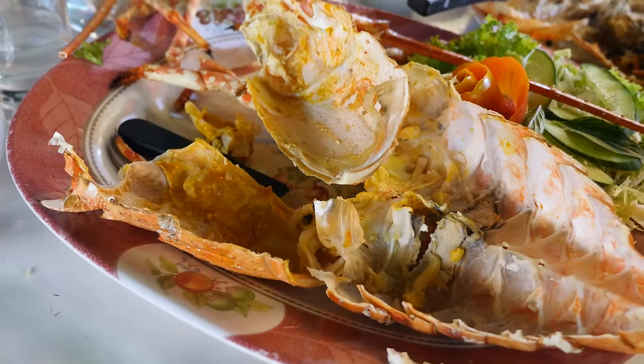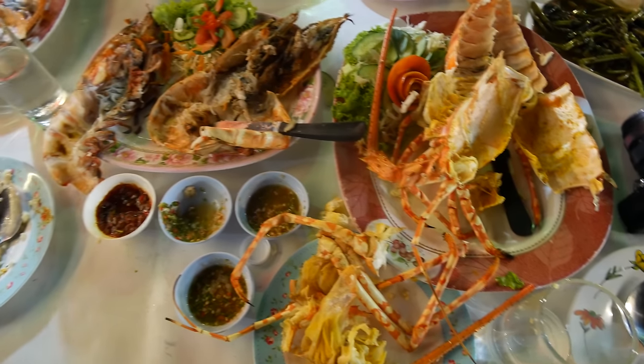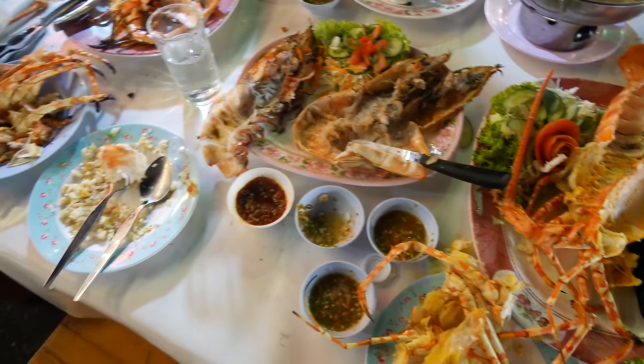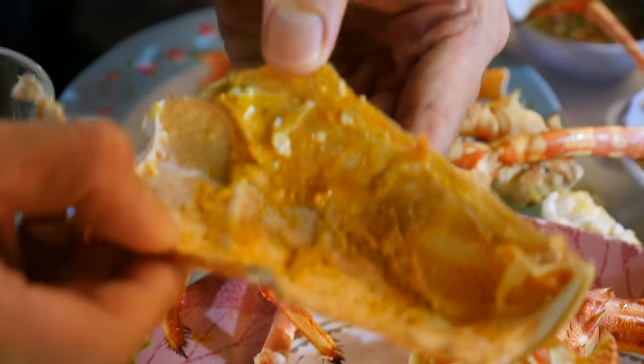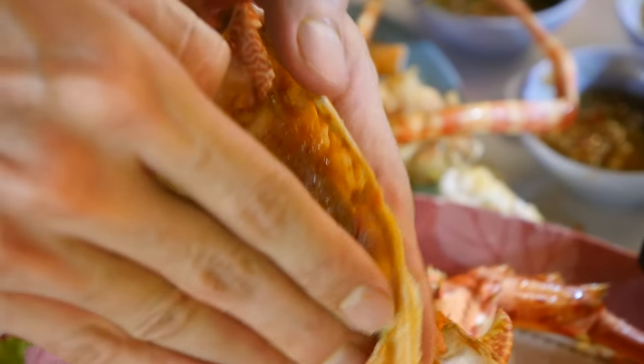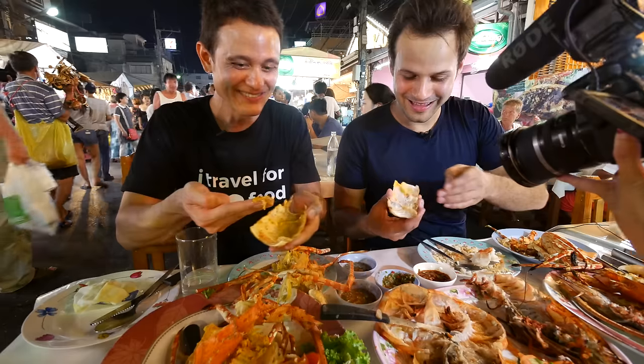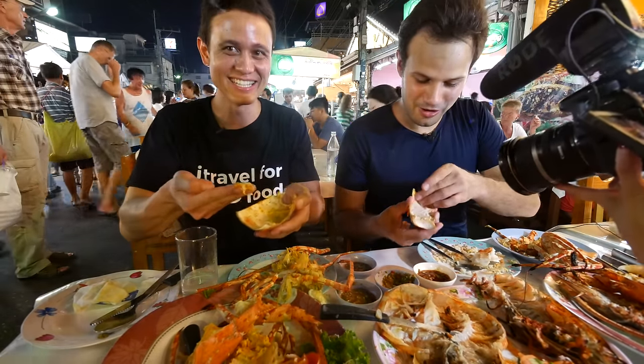All that's left are shells and empty tentacles. But what I did want to do for one last bite is grab this head shell, and you can see some of that yolk, that tamale within that head. And what I'm going to do is just slide my fingertips up that head. It almost looks like uni, like mustard. Look at that. You don't want that to go to waste.